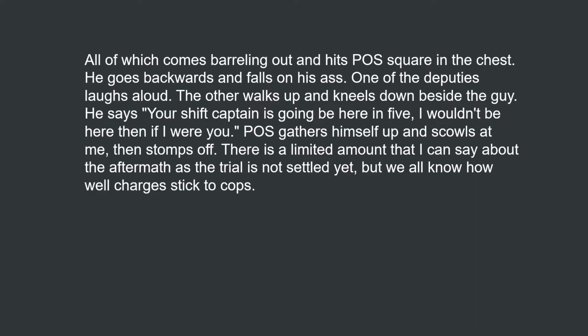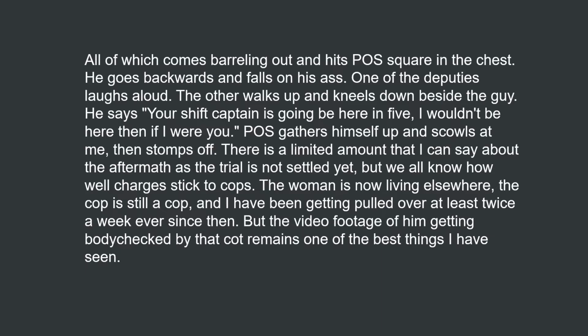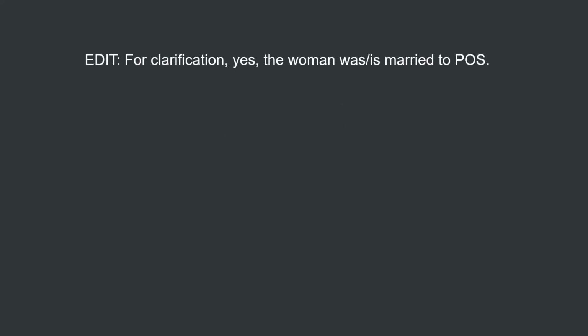There is a limited amount that I can say about the aftermath as the trial is not settled yet, but we all know how well charges stick to cops. The woman is now living elsewhere, the cop is still a cop, and I have been getting pulled over at least twice a week ever since then. But the video footage of him getting body checked by that cot remains one of the best things I have seen. Edit, for clarification, yes, the woman was/is married to POS. And yes, he is allegedly responsible for the abuse.